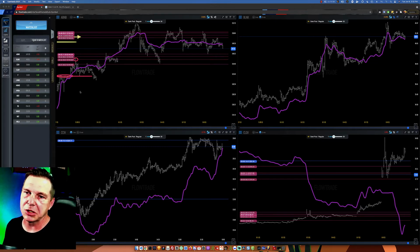Today is Tuesday, June 8th, 2021, and we are going to try to find some stocks that have a high probability of making a greater than expected move in the stock market, either by the end of this week or potentially in the next couple weeks. We are going to use a couple of different tools to do that.